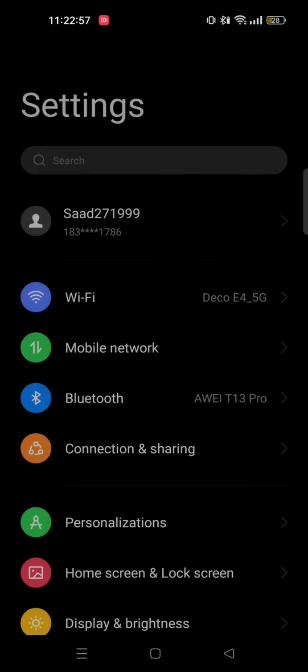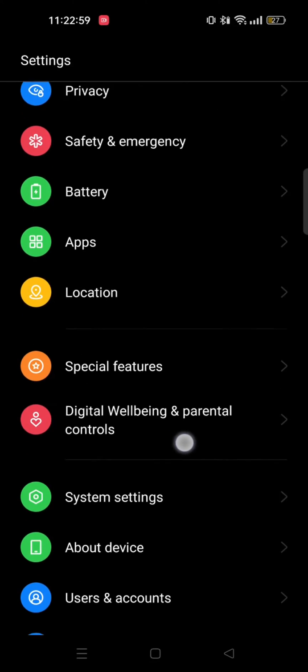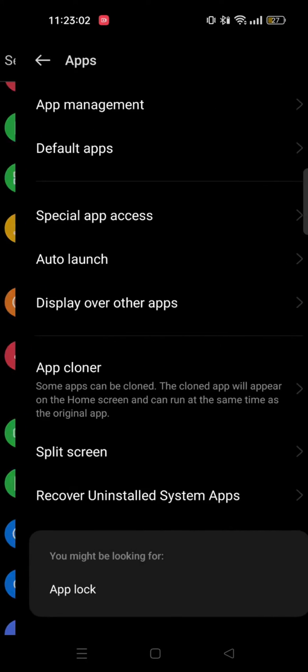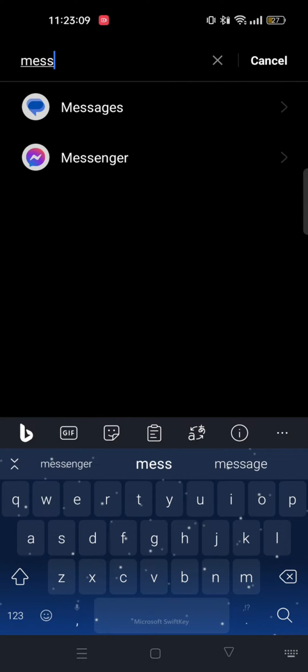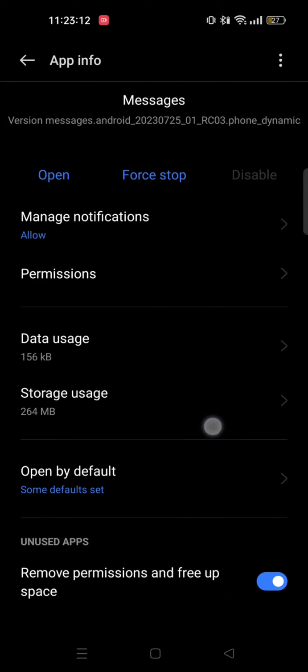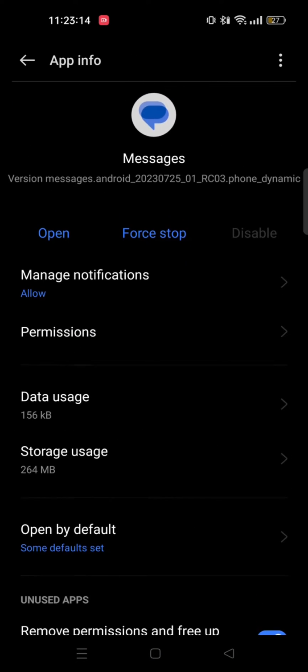After that, you need to open up your phone settings. From here, scroll down and tap on Apps. After that, go to App Management. Once it loads up, search and go to Messages from here. And then tap on Permissions.